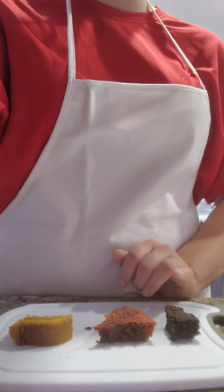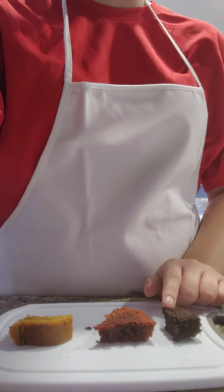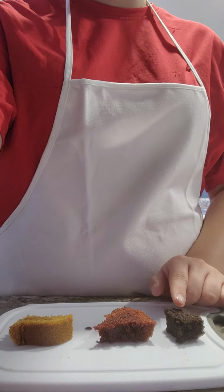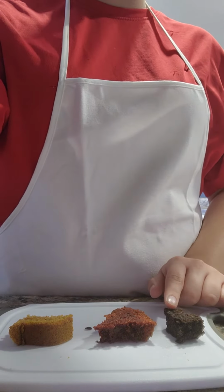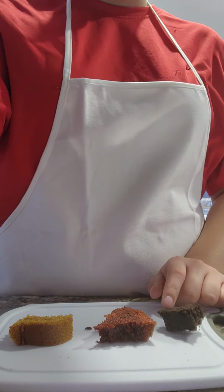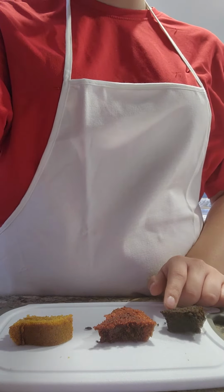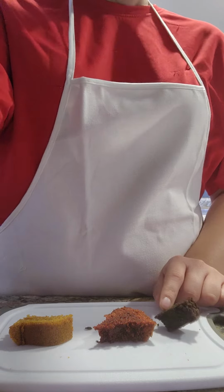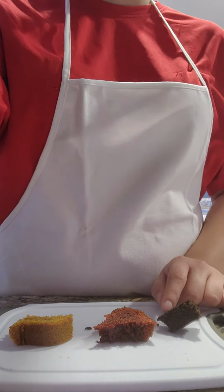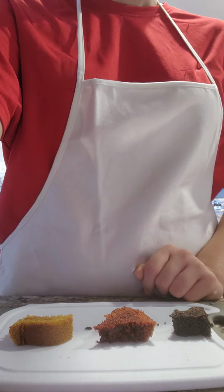Next up, we're going to try the chocolate cake. So I wouldn't say the chocolate cake is very sweet at all. It's more bitter, which I would say had something to do with the cocoa powder. It is pretty oily. I'd say it's the most oily out of all of these. However, it's not very tough at all. It has that cakey texture, very easy to chew.